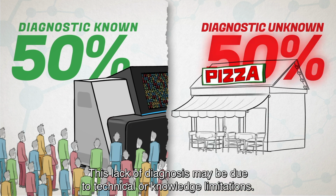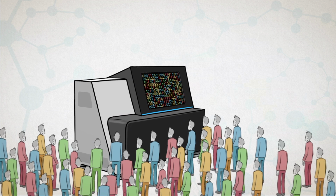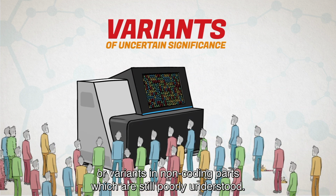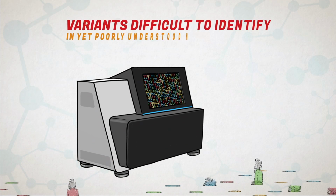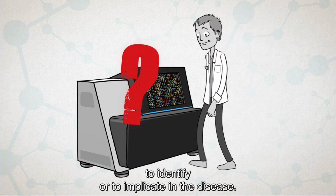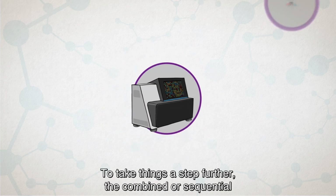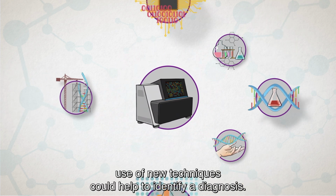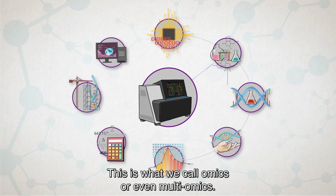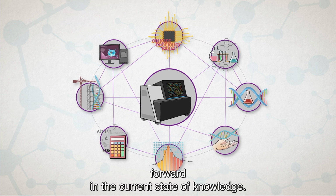This lack of diagnosis may be due to technical or knowledge limitations. Also known as variants of uncertain significance, or variants in non-coding parts, which are still poorly understood. They are still difficult to identify or to implicate in the disease. To take things a step further, the combined or sequential use of new techniques could help to identify a diagnosis. This is what we call omics, or even multi-omics. With this approach in mind, let's take a look at how we can move forward in the current state of knowledge.